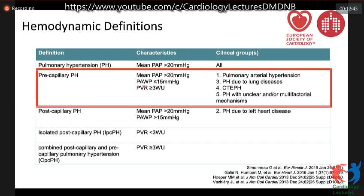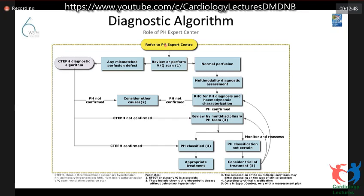So the diagnostic algorithm is very simple here. It starts with the expert center. So if you have any doubts, send them there. It's not wrong. And the expert center, they do a VQ. They do an echo, of course, because echo is usually the basis. They do a VQ and they do a right heart cath. So this would be the simple version of diagnosing PH.